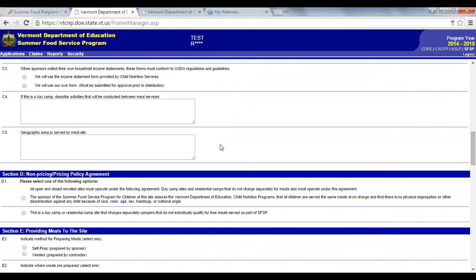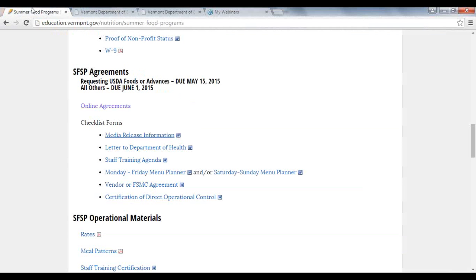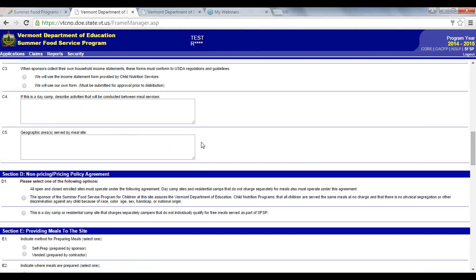So yes, please call. One of the things is that if you are, for some reason, gathering household income statements, we really encourage folks to use the income form that is provided on the summer SFSP SSO website that we showed earlier. It really makes a lot more sense to use that document because you're sure to be in compliance with regulations and guidelines. You don't want to have a form that includes too much information or is not asking enough information. So please just go ahead and use those forms that are provided on the previous website that I mentioned. So that is available as a resource.